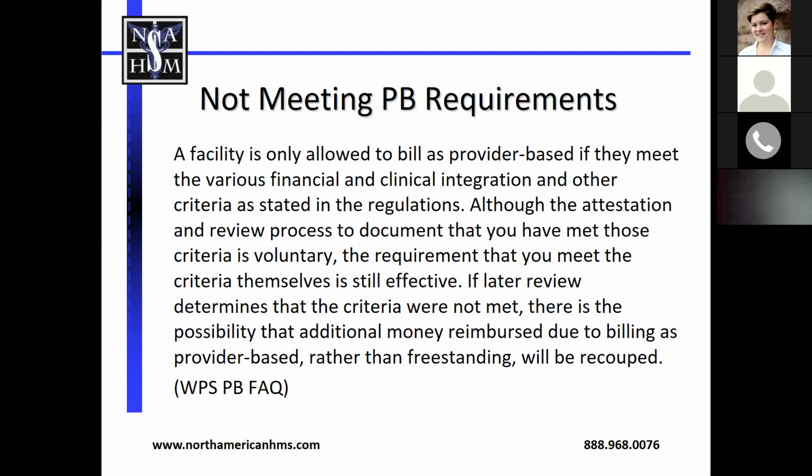If we've been billing as provider-based and Medicare sends you a letter and says, okay, go ahead and reattest, you generally will have 10 days to reattest. And at that point, if that attestation is rejected, all of your provider-based money, the difference between you being provider-based and freestanding, will be recouped. So we don't want to mess with that.